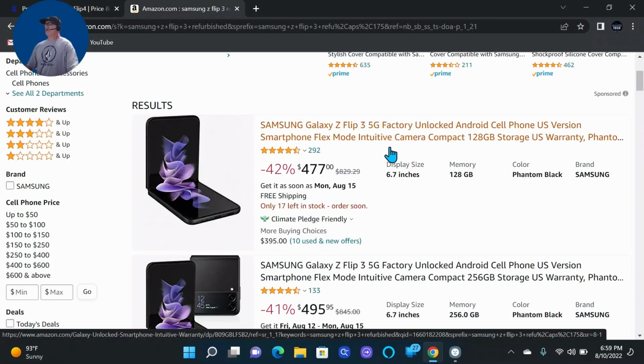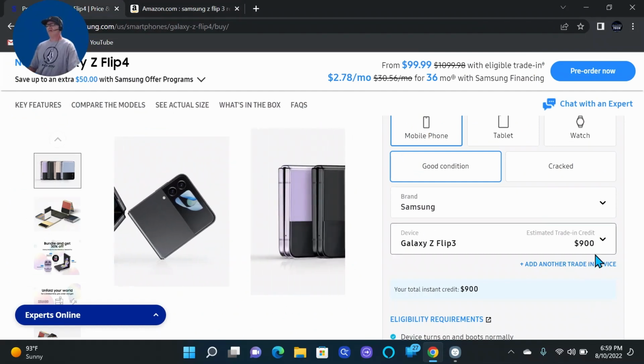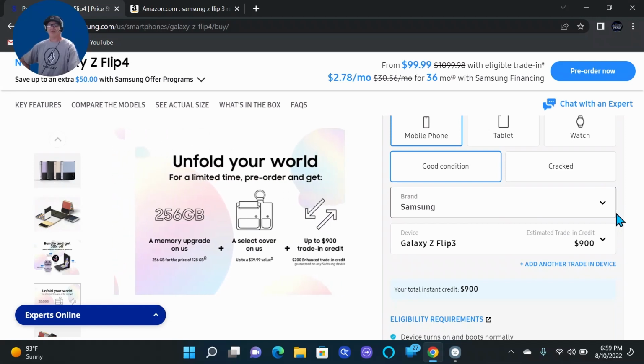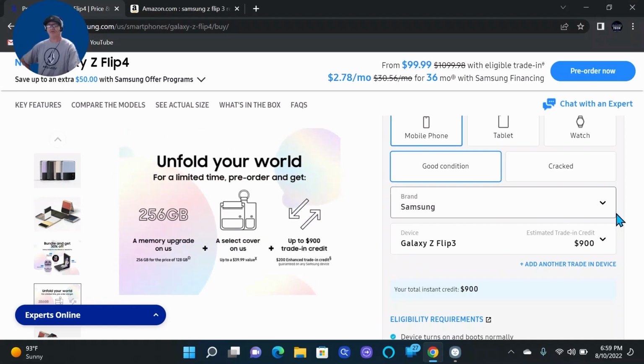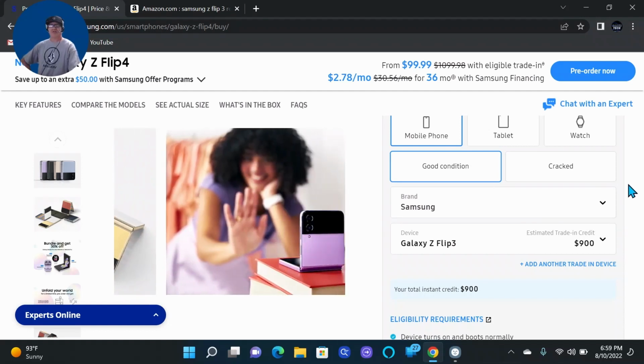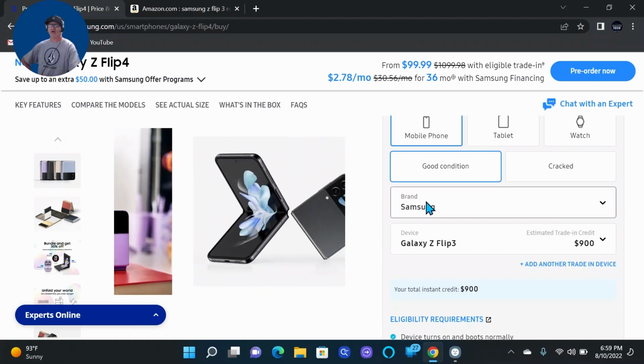So you're going to take this $500 phone that you bought off Amazon, you're going to trade it into Samsung, and that's a $400 swing in your savings. And that brings your total price to buy the Flip 4 to $600, maybe about $650 after tax. So no matter what, if you're considering getting one of the flips, don't pay the $1,000. Always pick trade-in. I do this every single time.